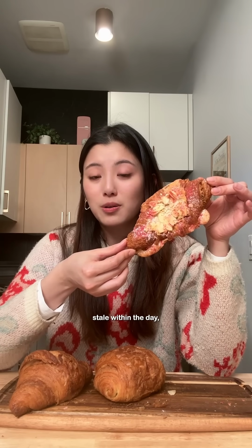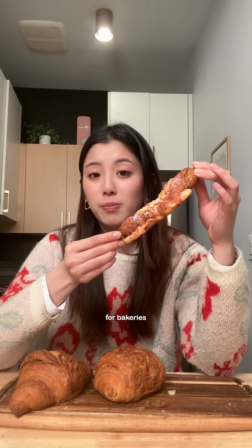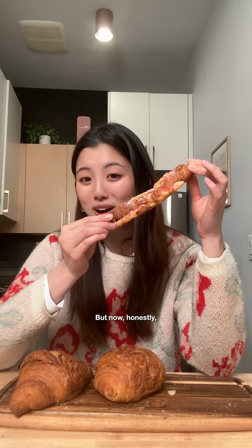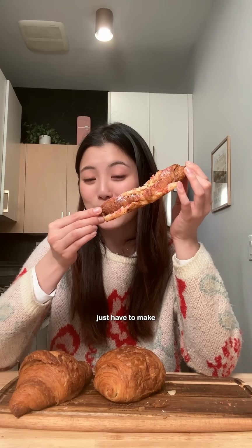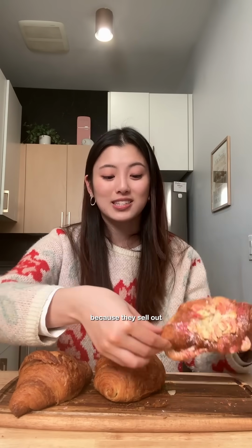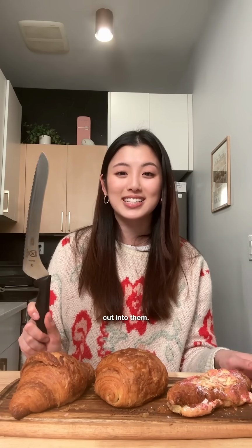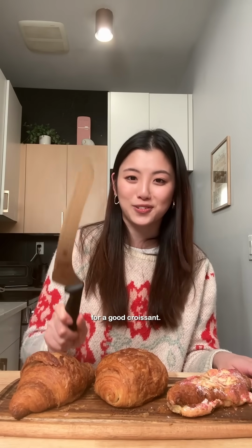Croissants honestly go stale within the day, so this is a perfect way for bakeries to use up their leftover product and reduce food waste. But now, honestly, a lot of bakeries just have to make fresh croissants for almond ones because they sell out more than their plain ones. But now that you guys have a basic understanding of how all these flaky pastries work, we're gonna cut into them and I'm gonna teach you guys how I judge and look for good croissants.